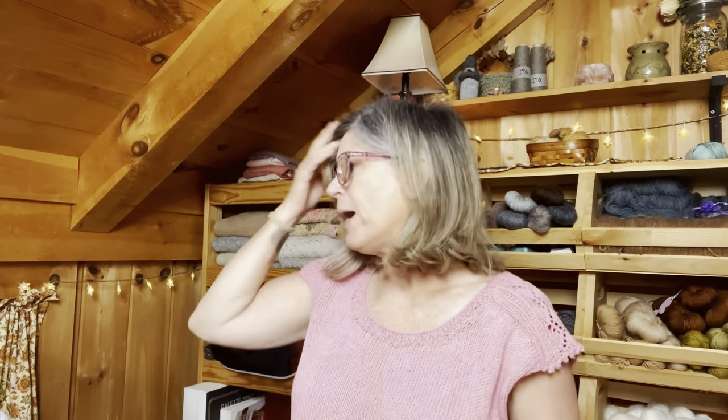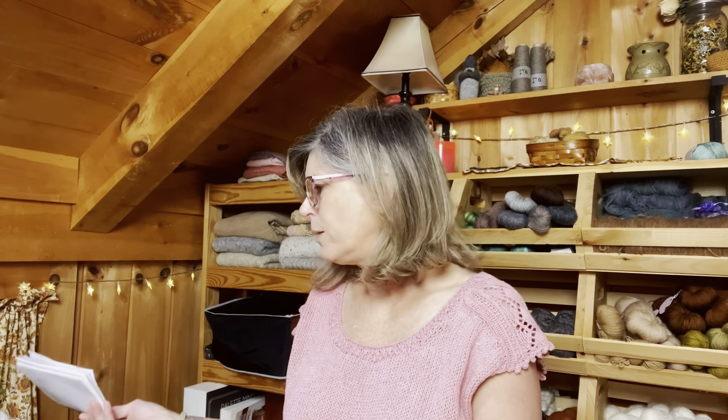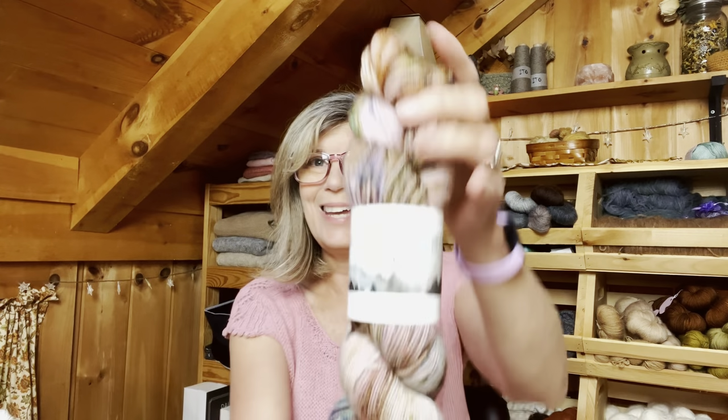All right, the last section is kind of a doozy, but I'm going to try to get through it. But this would be my acquisitions. So let's see. Just for the sake of time, I think I will be really quick about showing you. So we'll start with some de-stash yarn that I picked up from a friend. So I'm just going to quickly show you the skeins.